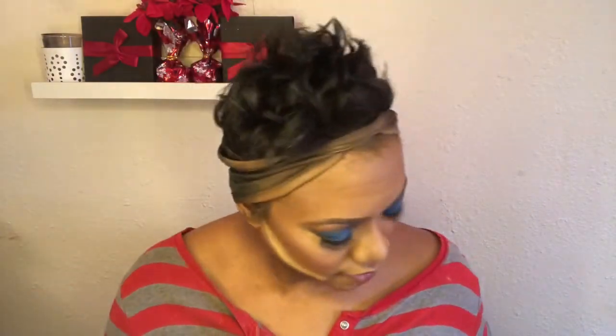I need a smaller brush. Hold on, y'all. So I messed that up. So I did go in with this shade. I cannot see this. I think it's Watch Me or Out There. This shade right here. And then I took the, wait a minute.